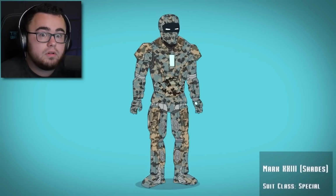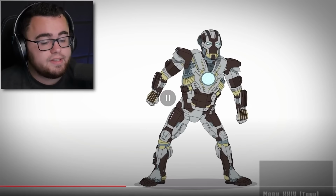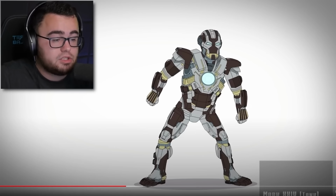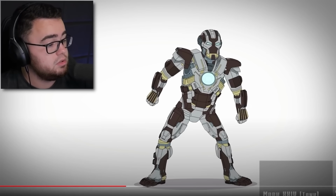The smooth camo armored Mark 23, capable of withstanding extreme heat. The bulky brown and... This is the evolution of Iron Man, but this is the evolution of the suit. Like, what happened to Tony Stark? I guess Tony Stark ain't doing too much besides making new suits every day.